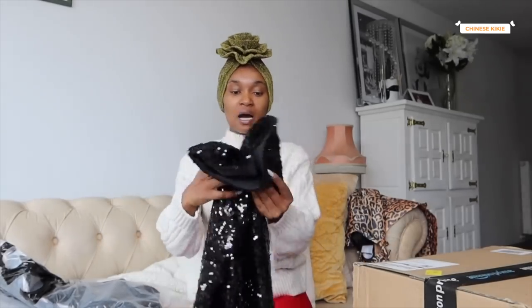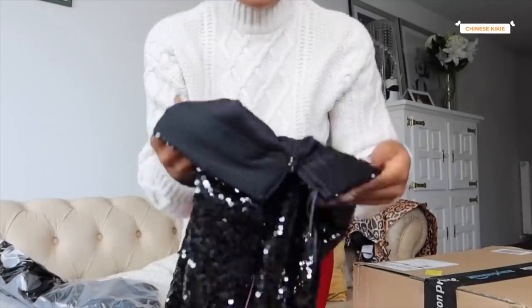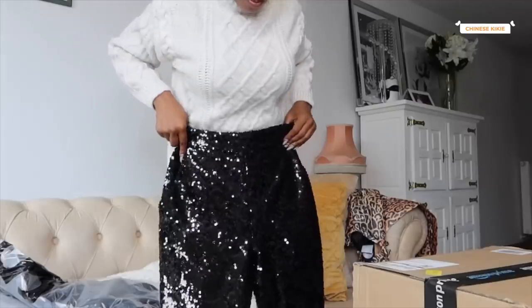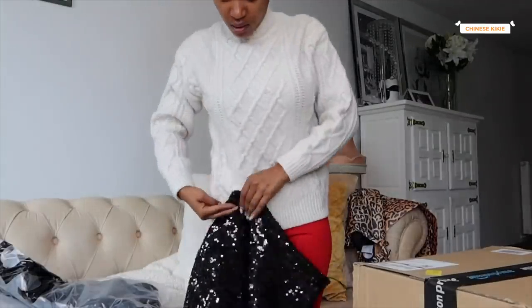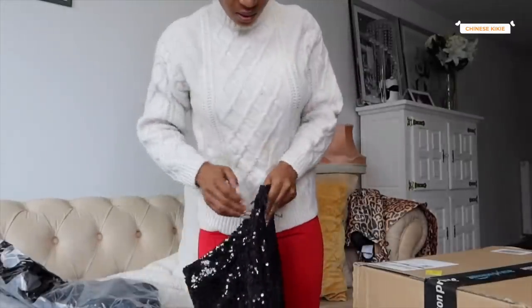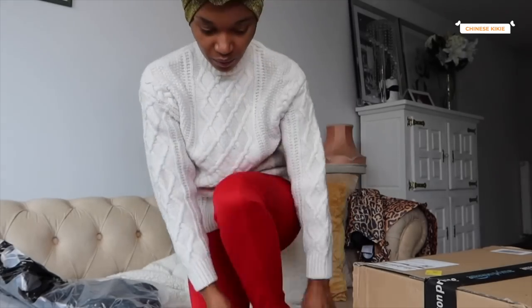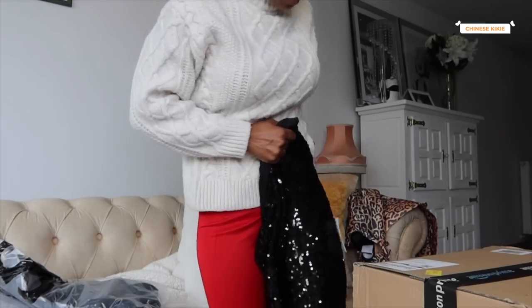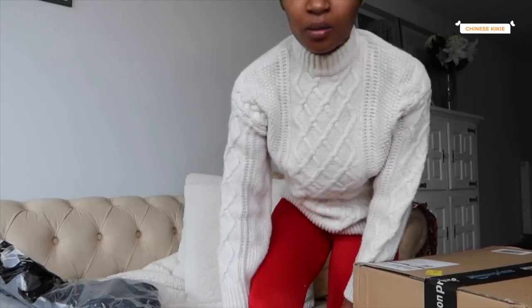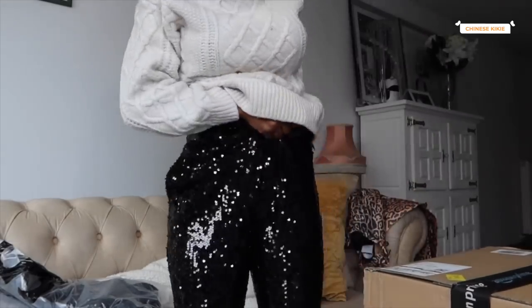The quality, guys. Quality. Look at the lining, and it's heavy. It's really heavy. Oh my goodness. This is good. Wait, I hope these pants will fit me because you know I'm a size 32, sometimes 34. I think it's going to fit me. I didn't want to pick a size smaller because I know sometimes I can add a little bit.